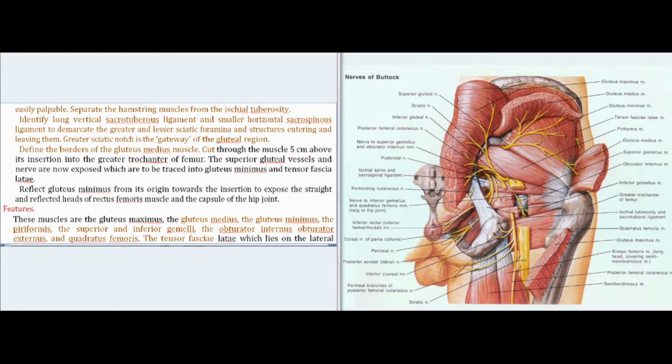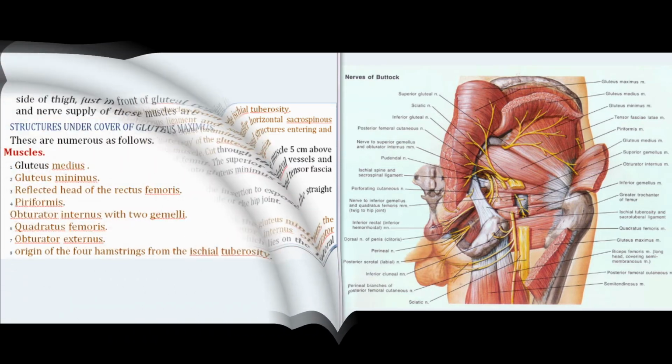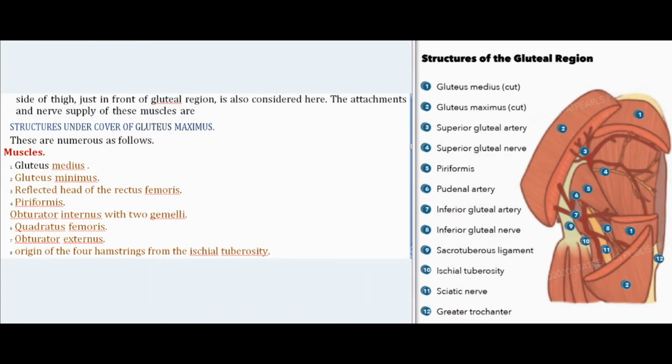Features. These muscles are the gluteus maximus, the gluteus medius, the gluteus minimus, the piriformis, the superior and inferior gemelli, the obturator internus, obturator externus, and quadratus femoris. The tensor fasciae latae, which lies on the lateral side of the thigh, just in front of the gluteal region, is also considered here. The attachments and nerve supply of these muscles are structures under cover of gluteus maximus. These are numerous as follows.